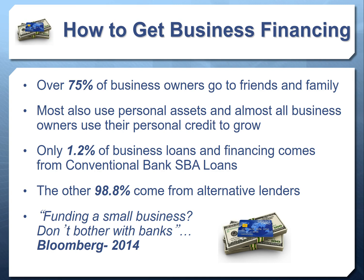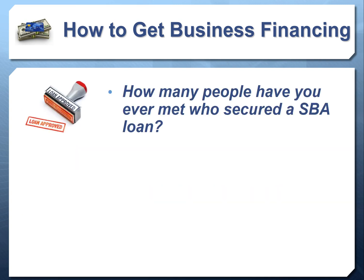You have to have great credit. You have to have great business credit. You have to have a bunch of collateral. You have to have cash flow you can verify for years and years on your tax returns. It's so difficult to get that kind of financing, which is why so little of it now comes from those big conventional banks. But here's the reality. How many people have you ever met who secured an SBA loan? If you think about it, you know a lot of business owners.